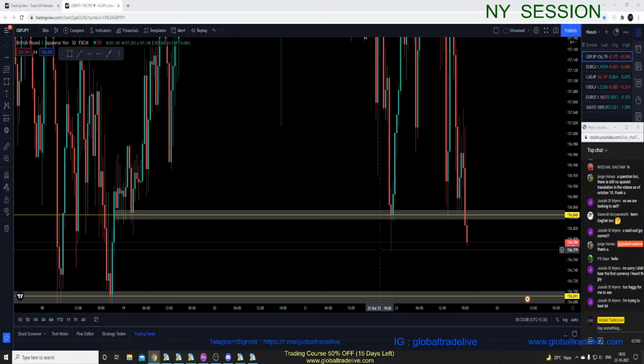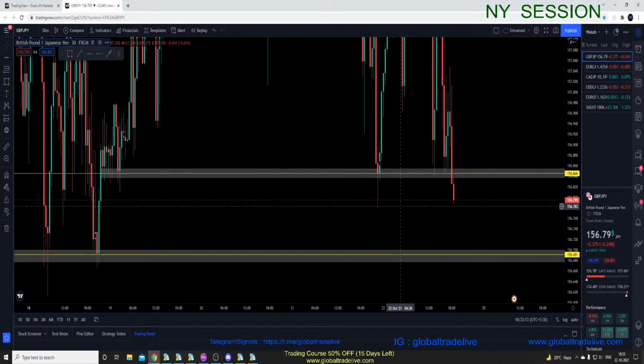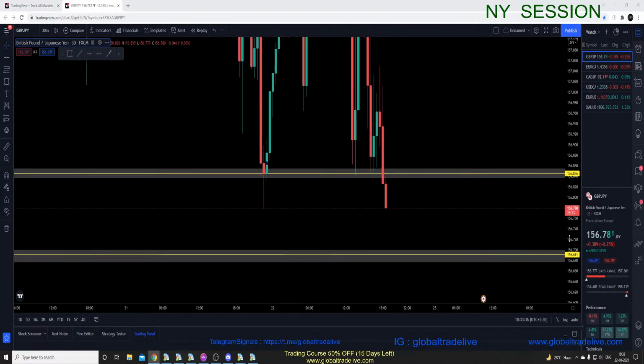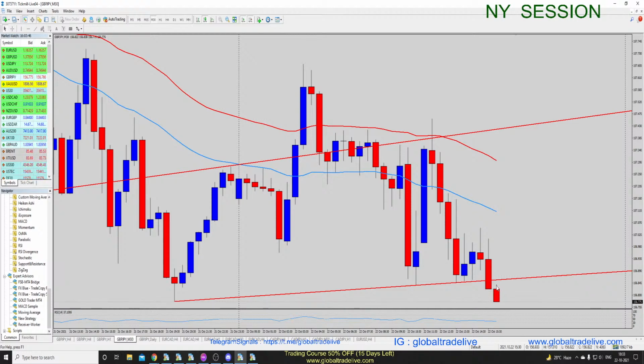So once GBP breaks below this low, it should be falling all the way down, but there is no range, otherwise I would have taken this trade. Okay, it just broke the low. Let's see if it continues moving all the way down or if it starts to reject. Because look how beautiful this setup could be if the previous candle had a lower wick.